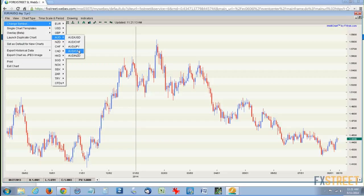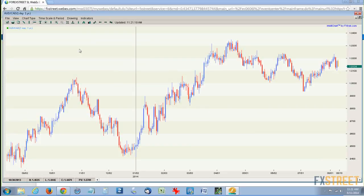Let's take a look at Aussie CAD for a second. So this is another one of those. Again, I don't like Caddy. I don't like Looney, but I don't like Aussie either. So here it's the battle of the two weakest.